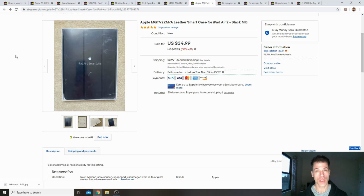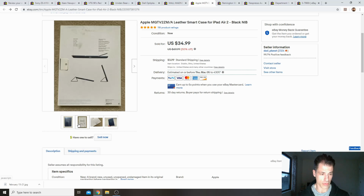iPad Air 2 smart case. I feel like people were passing this up in the stores because it looked like it had scratches on it, but that was just the surface of the package. So it was brand new, and the way you can tell it was brand new is that little tab right there with the arrow on it that wasn't pulled, so you couldn't really access this unit. It was brand new, just the exterior looked a little bit dirty.